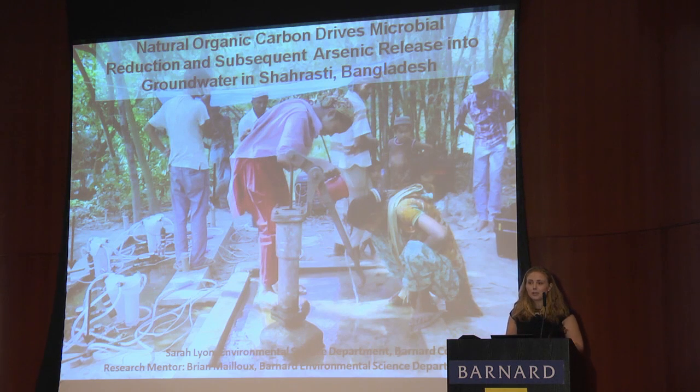Previous research has shown that the microbial reduction of iron oxyhydroxides in the subsurface is what leads to arsenic release into groundwater. Our study is looking at whether the carbon that drives the bacteria is from a natural source, such as sediment or peat, or from an anthropogenic source, such as human or agricultural waste.